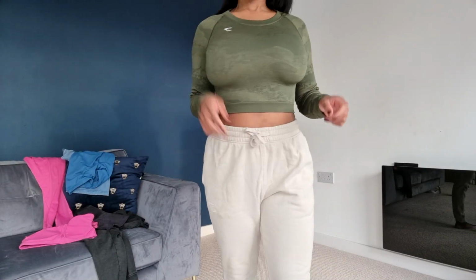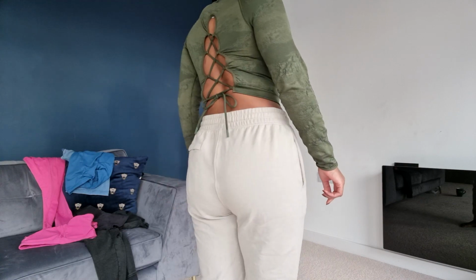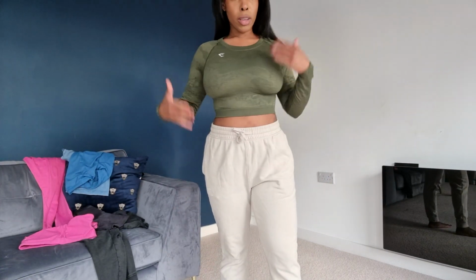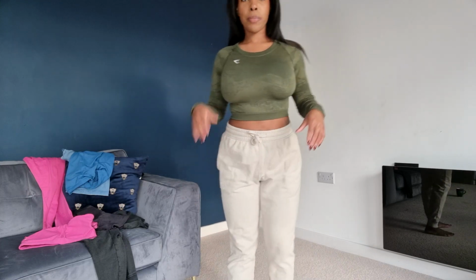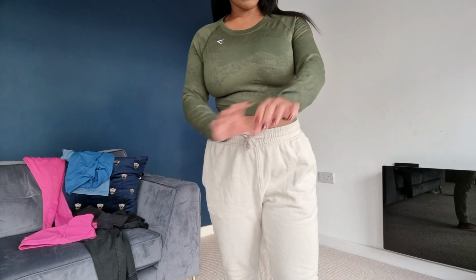Okay, next up I'm moving on to the Adapt collection. This is the Adapt Camo collection, and this top is so nice. It's got this lace up detail at the back, which I love. And I think it looks really nice with these bottoms as well. I just like the khaki colours together. This is from their Adapt Camo collection, which is their more premium collection, and you can really tell.